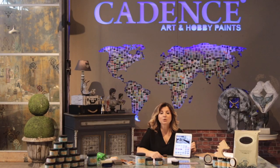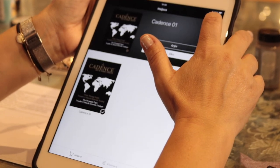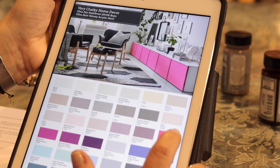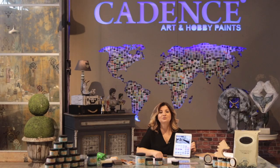When you're renovating your furniture with Very Chalky Home Decor, in order to decide, Cadence prepared a new application for iOS and Android systems. In this application, when you push the color button, you can see the result on the furniture, and it makes your life easier to decide.